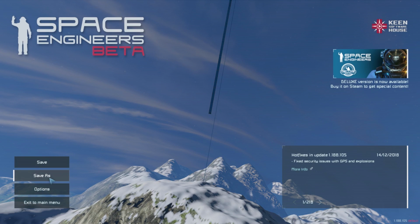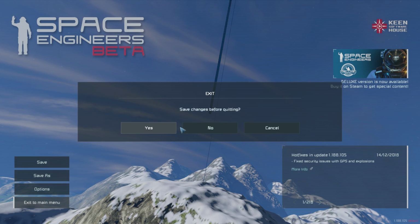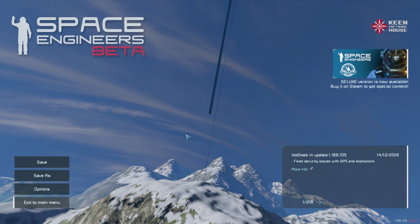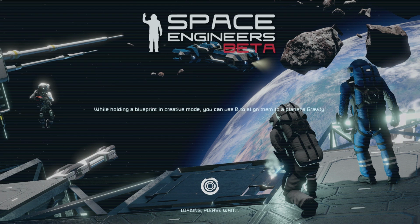Wait, oh. What if I save and reload? Space Engineers 2. Exit to main menu, save and change before quitting. Yes. Have we got her back? Space Engineers, an error has occurred. And there's the crash. Take 2, let's see if she comes back. And there it is. The error.